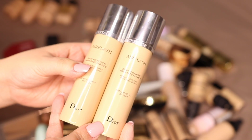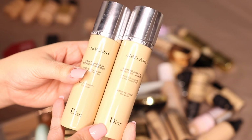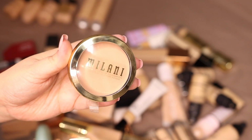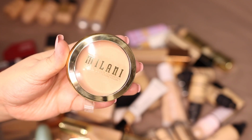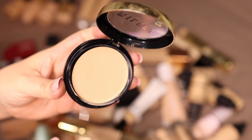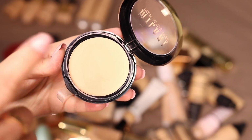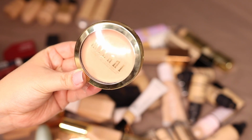Okay, two of my favorites, the Air Flash foundation from Dior, which I absolutely love, so of course I'll be keeping them. I haven't used this Milani cream foundation in quite a while, but I remember really liking it when I tried it. This is a dupe for the KVD Beauty Good Apple foundation, and I have to put it a little bit more towards the front of my collection because I need to use this. Plus, it is so easy to apply and blend because it's a cream foundation.